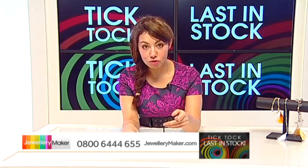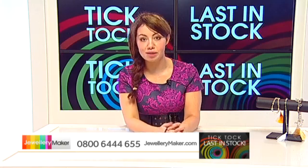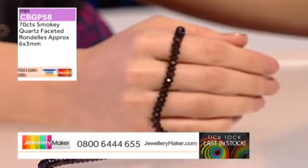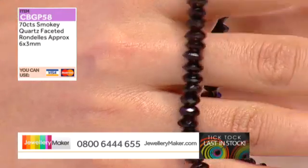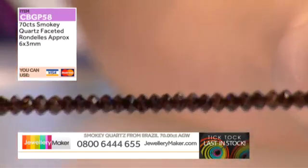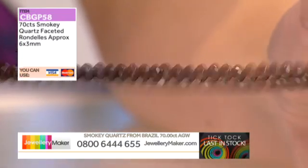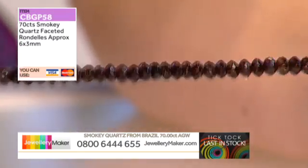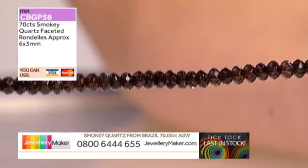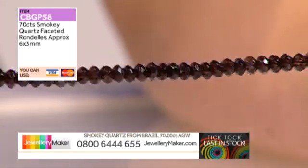This smoky quartz is so smoky, it's almost jet black. Take a look at this for me. I can't believe this is smoky quartz. Now, beauty is very much within the eye of the beholder. However, in the gemstone world, it's widely agreed that the deeper the smokiness in smoky quartz, the higher the quality and the more appealing it is.